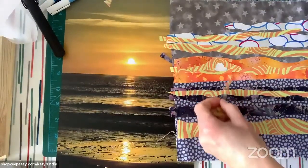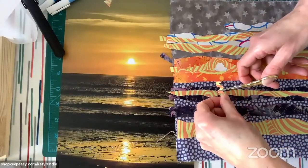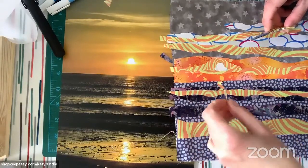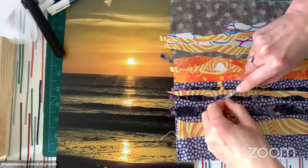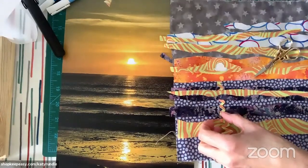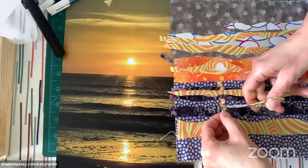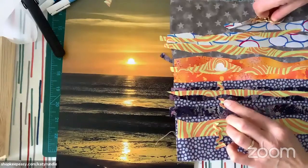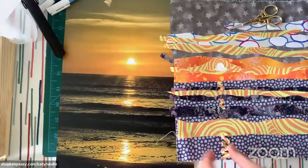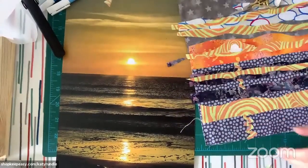So if we're looking down from the sun into the sea, this zigzaggy bit, you can cut little sections of it off as it's going through the waves, if you like. And we can accentuate those when we add in the stitch. So this is just to give you an idea.